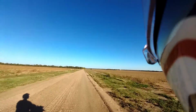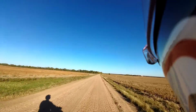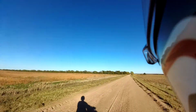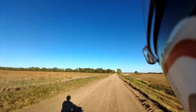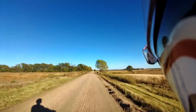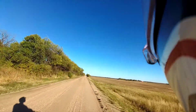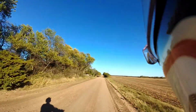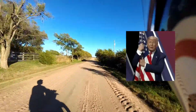Oh wow, look at that hawk. I don't know if you can see it. It's flying away from me right now. Wow, that thing's huge. Wow. Just cruising along. Never riding alone out in the country. Wow, there's another hawk over to my right. Wow. Probably doesn't show up because it's so far away, but that's just cool. All right, Old Glory. I like that.